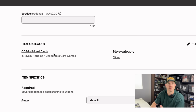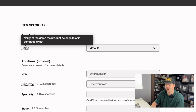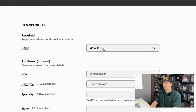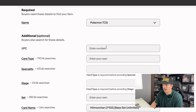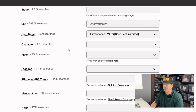Now, there's some process that we have to do down here further, which is obviously checking in on all of the information from the previous listing. You've got the category that the item is going into, collectible card games, that is correct. And then we work our way down to item specifics. Now, there is one required item specific, and that is the game. So we could get rid of default, and we could type in Pokemon TCG, because that is the game of this Pokemon card.